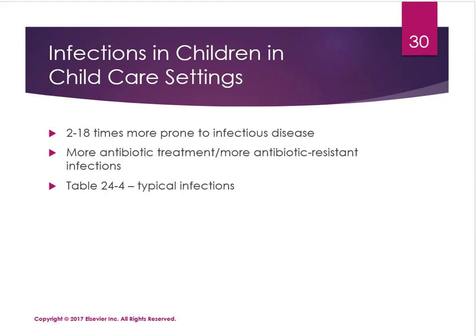Let's talk a little bit about infections in children in childcare settings. And we know that little ones in childcare settings are 2 to 18 times more prone to infectious diseases, and they're more likely to suffer from infectious diseases such as respiratory issues and GI conditions. Also, these kids receive 2 to 4 times more antibiotic treatment and acquire more antibiotic resistant organisms than children that are not in child care.